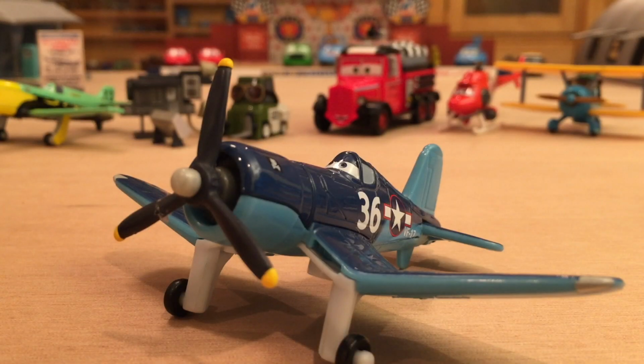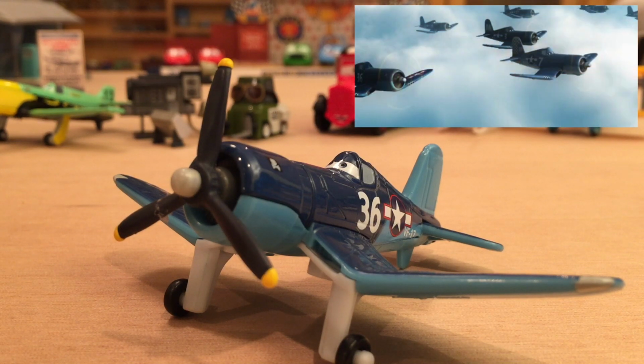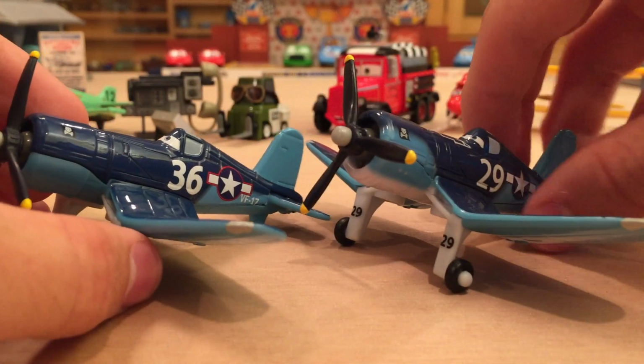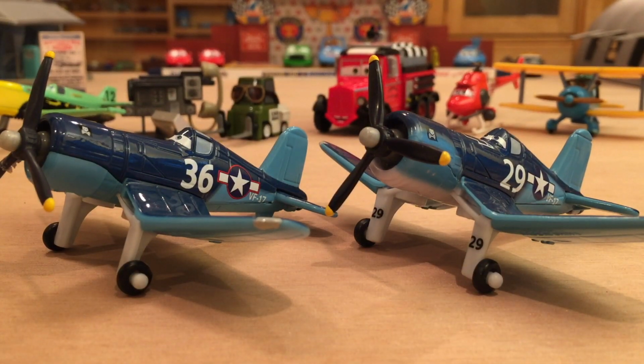Up next is Jigsaw number 36. Like I said in the beginning of the video, I got this guy around a year ago from China, so that's why I didn't show him in the package. Now, he is one of many Corsair planes that appeared in Skipper's flashback scene. They already released Jigsaw number 29, and they're planning on releasing a bunch more, but those won't be called Jigsaw. They'll actually have their own unique names.